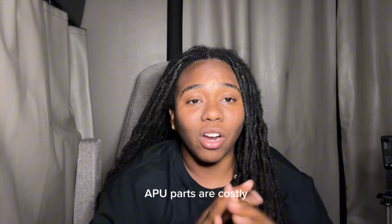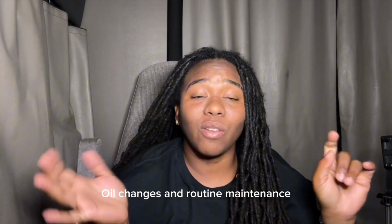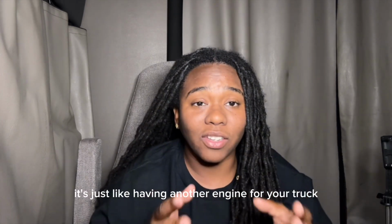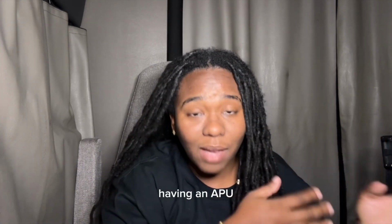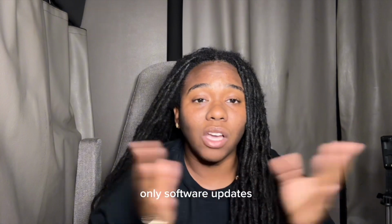APU parts are costly. They require scheduled oil changes and routine maintenance. It's just like having another engine for your truck. Having that APU, it's a headache too. AutoSmart requires absolutely no maintenance, only software updates.